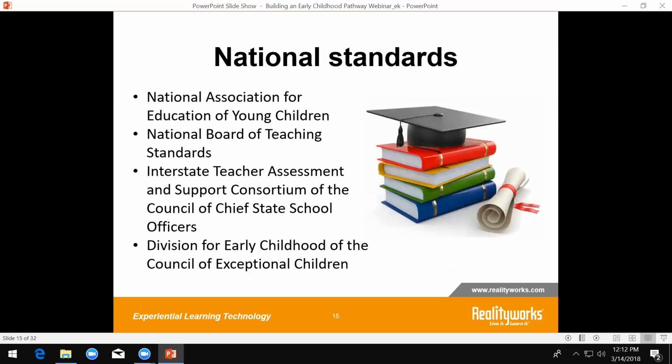So there are 4 national organizations that have written national standards for professionals working in early childhood. Now you can review the recommendations found in these sets of standards to find the commonalities and what you wish to focus on in your plan of study.